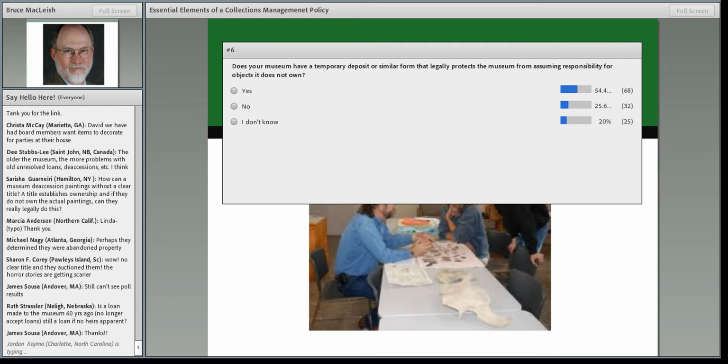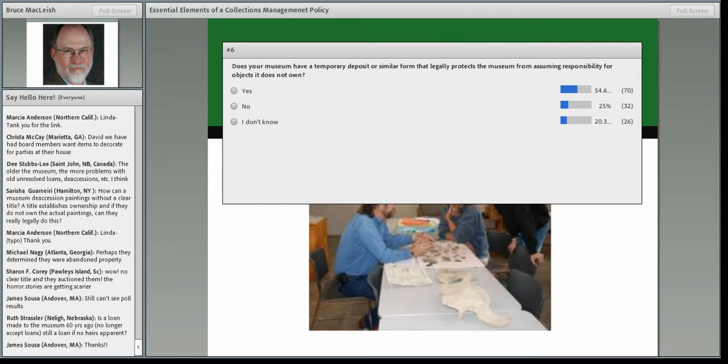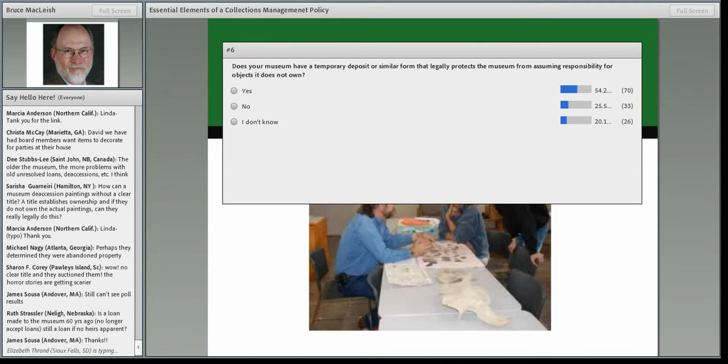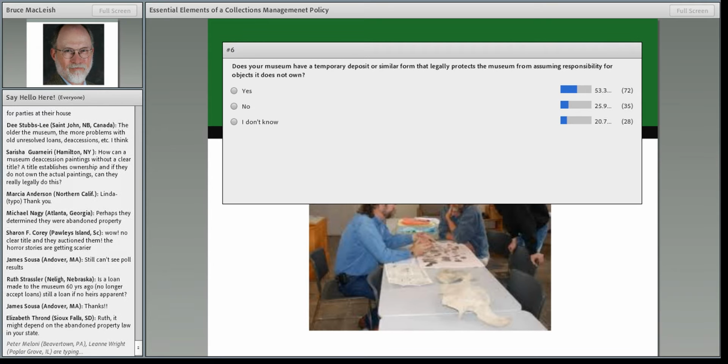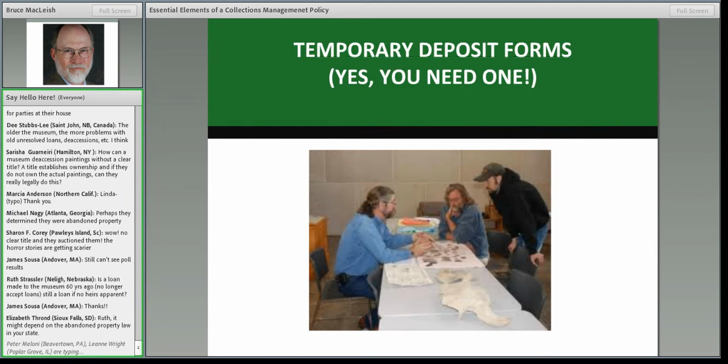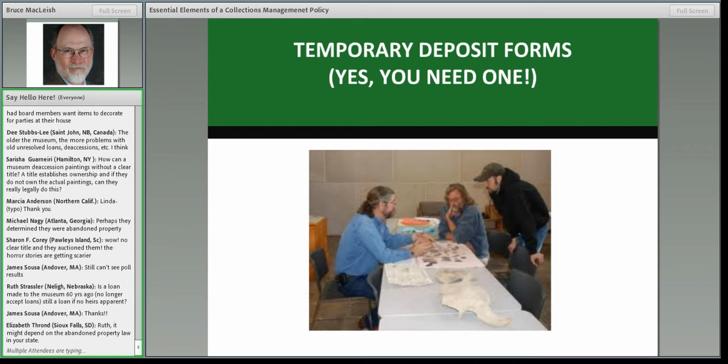If you don't have a temporary deposit form, it's helpful to have one. I know that some museums use a loan form for that, but really those are 2 different categories, because usually a loan form is used for documenting an object that you know you would like to have in the museum for a while, usually for a specific purpose. Temporary deposit is for something that just either comes in over the transom, figuratively speaking.